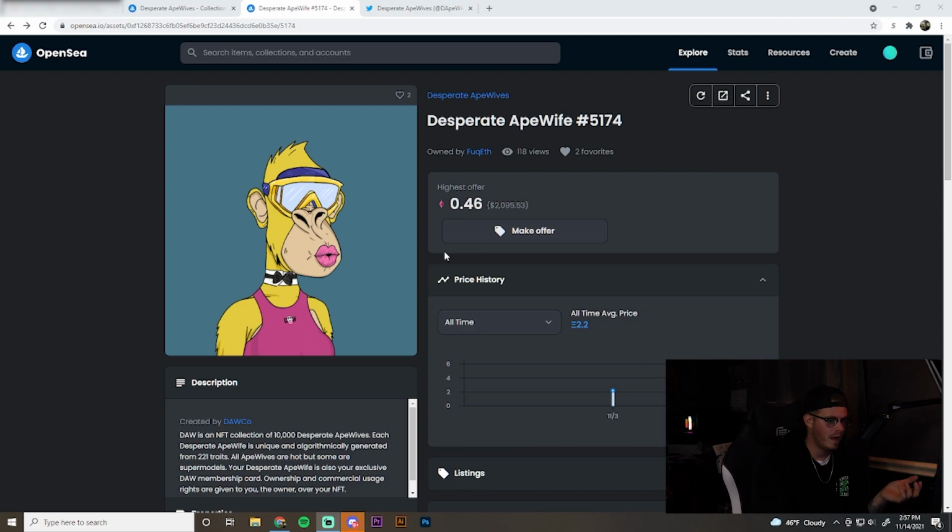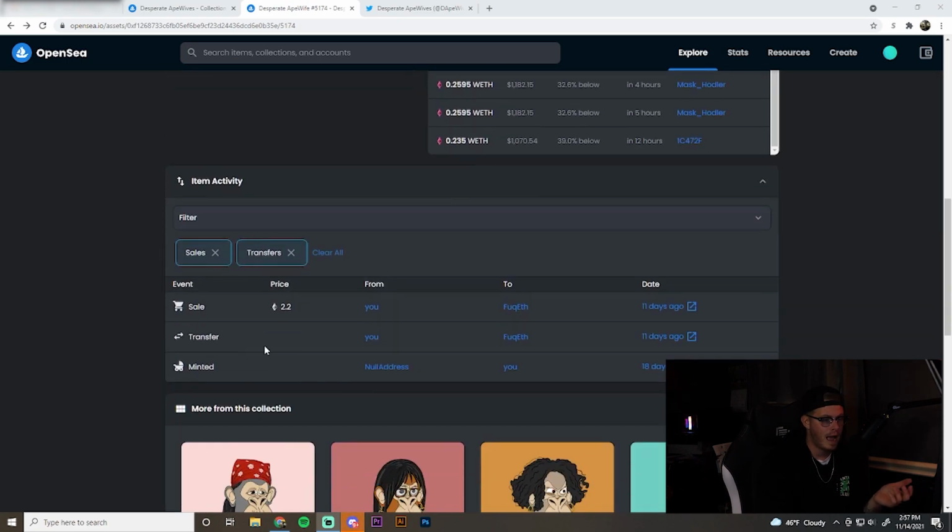And as you can see, if I scroll down here on OpenSea, you can see that I minted it right here 18 days ago. I sold it 11 days ago for 2.2 ETH, which at the time was about 10,500, give or take. And after fees and all that stuff, I profited about $10,000 from that. So I paid 444 bucks and turned that into about 10 grand in 4 days.